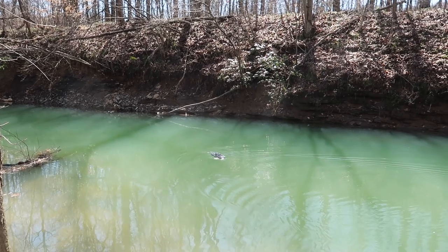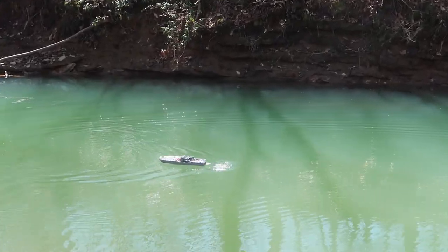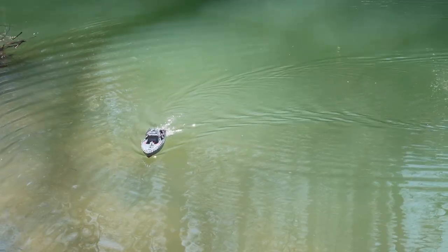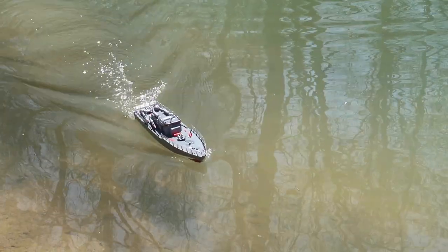Now this is taking some wide turns. I thought it would look really good in this creek rather than at the big lake. Plus it's insanely windy today and there's no wind back here. So look at that. Doesn't that look good? That's full speed and everything.